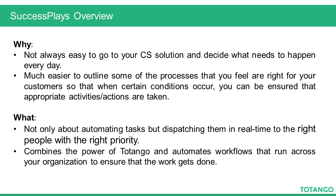So what did we do? We built a new feature that we're really excited about, and it's available to our current customers. Some of you may have seen it, or if not, you will today. One of our goals when we were building this was to make sure that we weren't just automating tasks, but also dispatching them in real time to the right people with the right priority. What makes SuccessPlays so powerful is that we combine the power of Totango that you're already familiar with: data and analytics, workflow, automation, and portfolio segmentation tools. We put all of this together into a set of plays, or SuccessPlays, that run across your organization continuously to ensure that the work gets done by the right people at the right time. So it's just a brief overview.